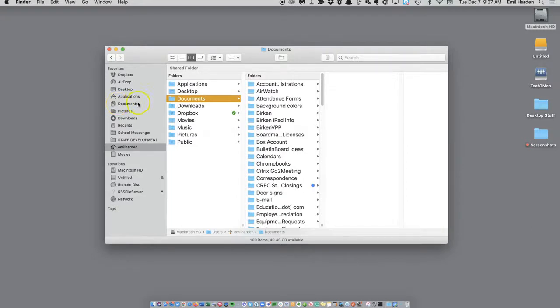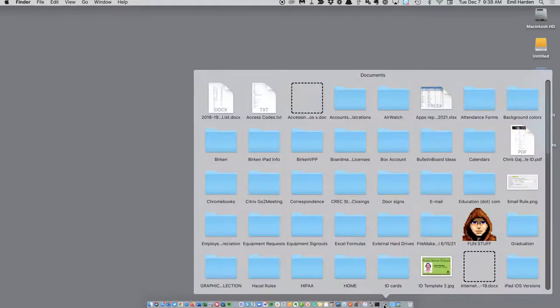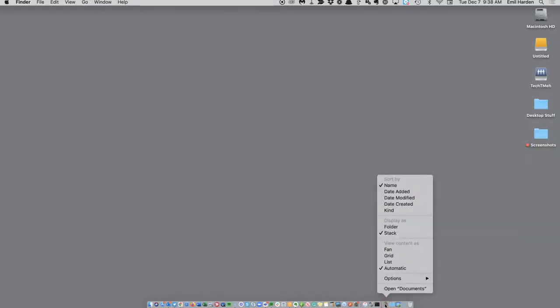That's great. I'm also going to take it and I'm going to drag it right down here to my dock. And it will create space for it, and I'm going to stick it right there. Now, without even opening my hard drive, I can come to Documents, and when I click, it will show me those document folders. I don't like that view. I'm going to right-click on it and say, I want to see it as a list.